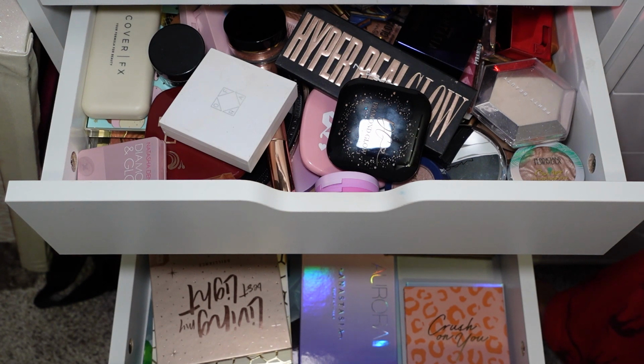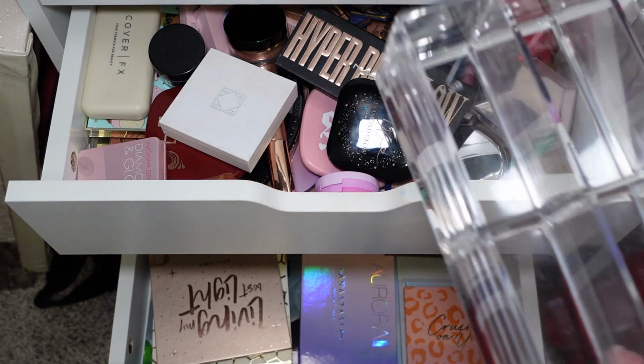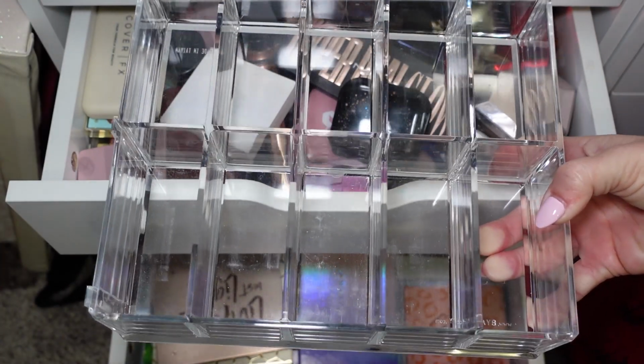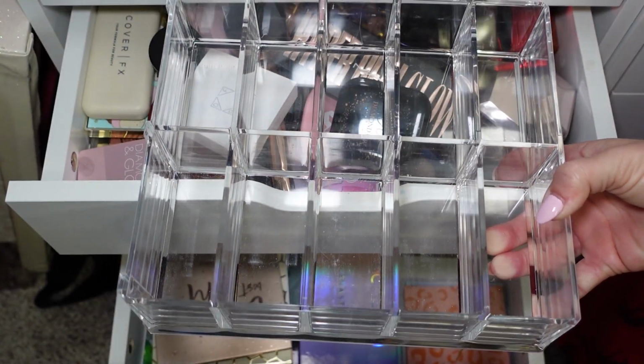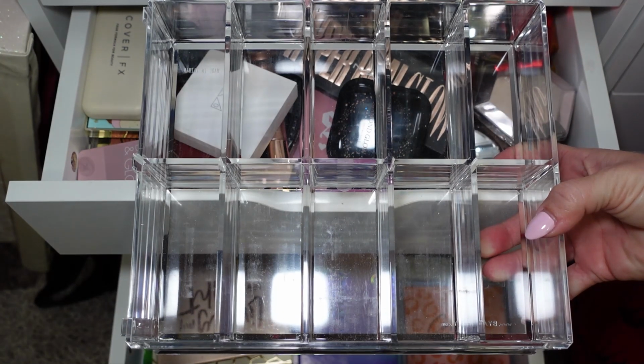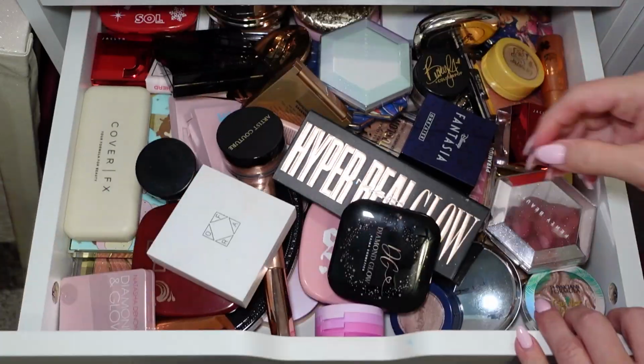Let me go ahead and remove these out of the drawers so I can get a better idea of what I'm working with. Oh, this is overwhelming. But this is also the divider I had in the drawer before. I don't have another one for the second drawer, but that doesn't mean I won't pick one up later. For now, we'll make do.